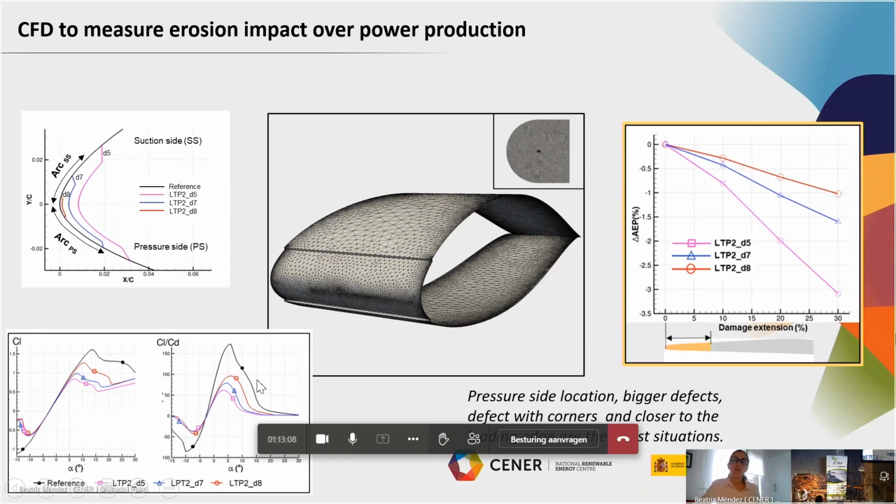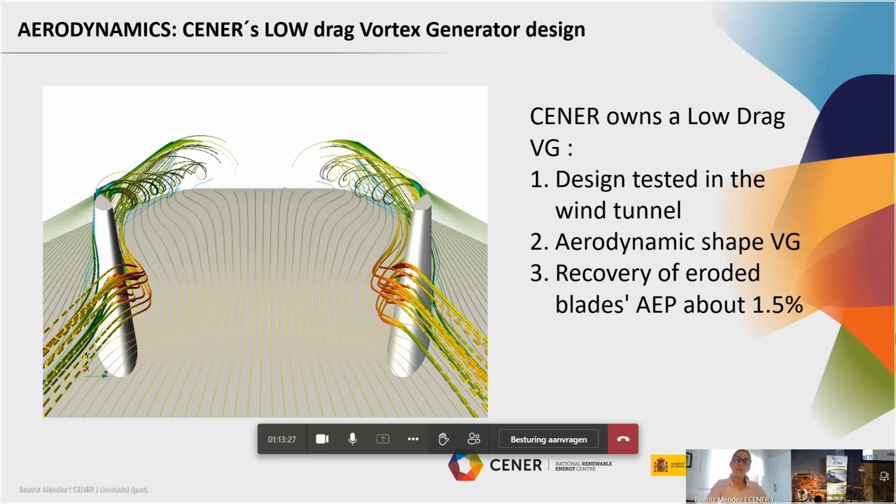In this study, what we learn is that the location on the pressure side of the blade, with bigger effects for corners and closer to the leading edge, leads to the worst situations in terms of AEP production. And finally, I would like to show you some mitigation measures, in order not to always talk about the problems, but also to say that there are solutions.